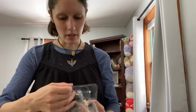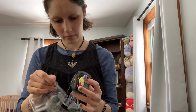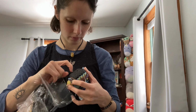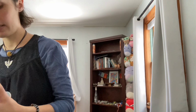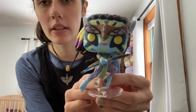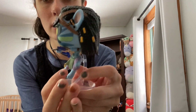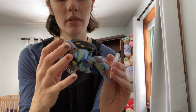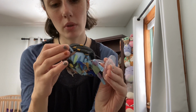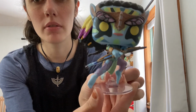Okay, so this one comes on a stand. All right, there's a little discoloration on her hair. That's okay, it's in the back. All right, so she comes on a stand. Look at her. Oh my gosh, isn't she gorgeous? See, there's a little bit of this. I might even be able to fix that. I think it might be able to be washed off. But look at her. Oh my gosh, she's so beautiful.